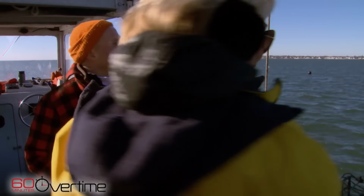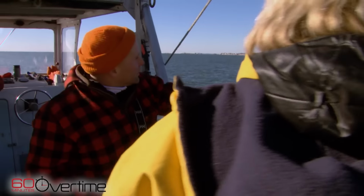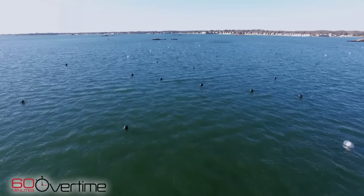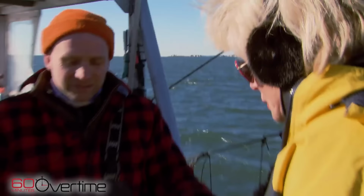Here it is. This is the farm? I can't see anything. The whole idea is it's down under the water, so it's the white buoys. That's the edges of the farm. And the black ones? Black buoys are holding up a horizontal rope below the surface, so it's rows, kind of rows of crops. This is the seed.